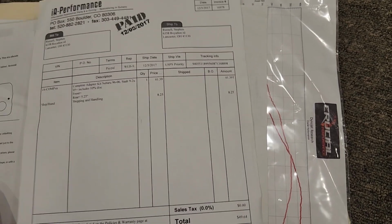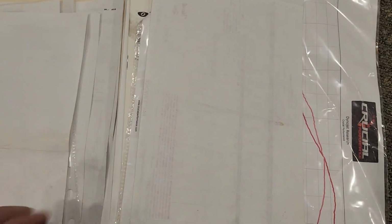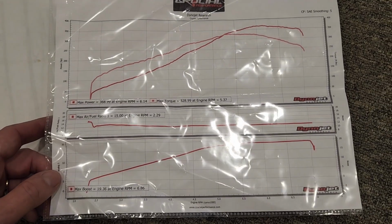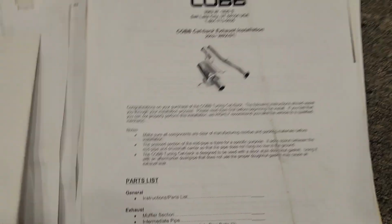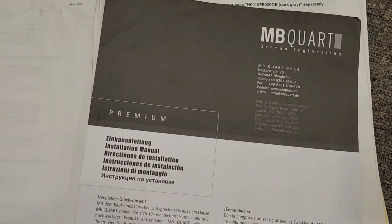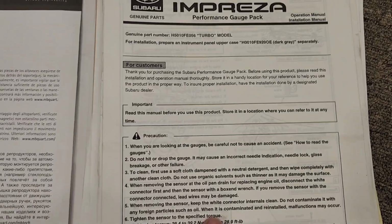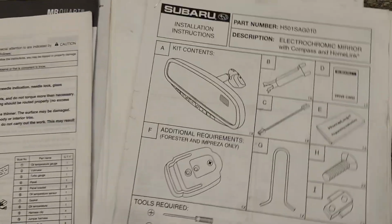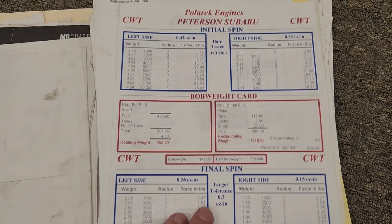So some other noteworthy paperwork in here. Let's see if we can find, this is an old dyno sheet before the build, the bigger turbo. 368 horsepower. Tomei exhaust, downpipe. Cobb's exhaust as well. This is for the rear subwoofer speaker. From Subaru, the gauge pack and cluster. Electrochromatic mirror. All the specs on the internals of the engine, they are included. AutoCheck, Carfax is good.